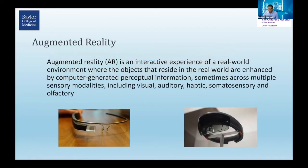So coming on to augmented reality. Augmented reality is an interactive experience of a real world environment where objects that reside in the real world are enhanced by computer-generated perceptual information, sometimes across multiple sensory modalities like auditory, haptic, somatosensory, and olfactory.